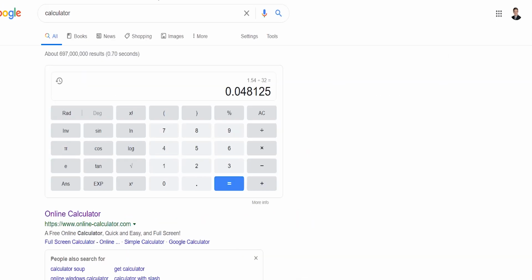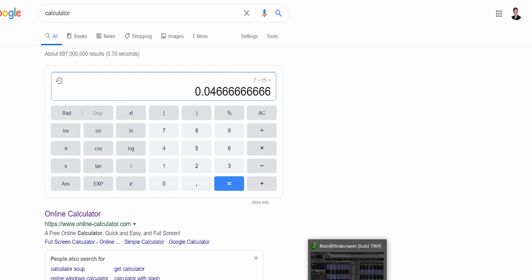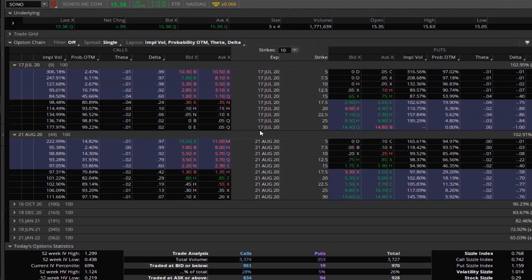Let's bring up our handy dandy calculator. 70 divided by 15. So that's going to be 4.6% of profit. And that is, oh, my mouse disconnected. So for 9 days, we're going to be getting 4.6%, and we're going to be protected. The stock is going to have to fall at least 40 cents, which will be around 2%, for us to get assigned.